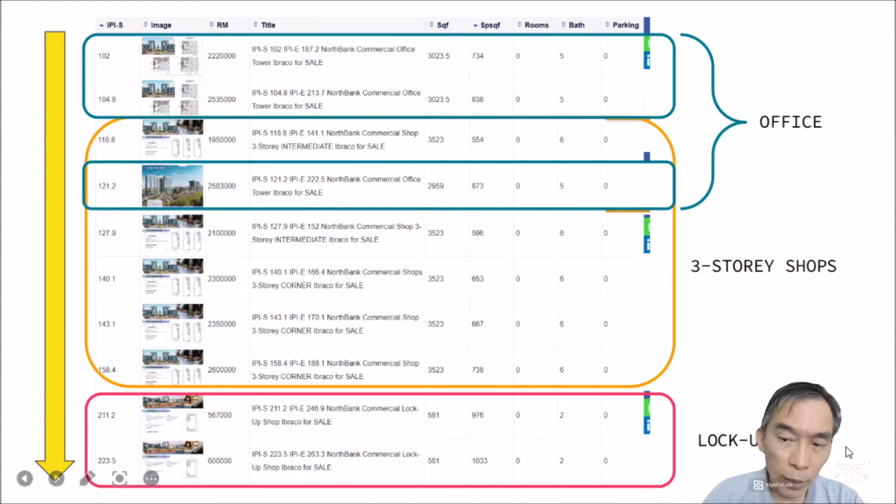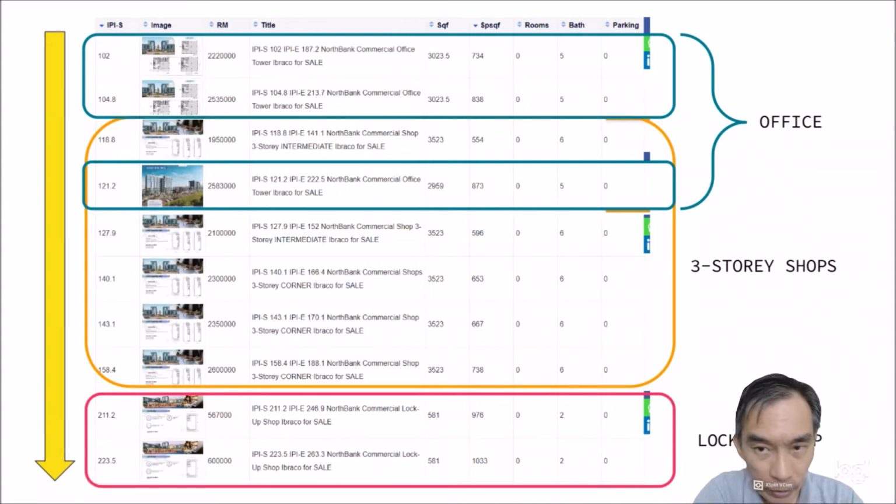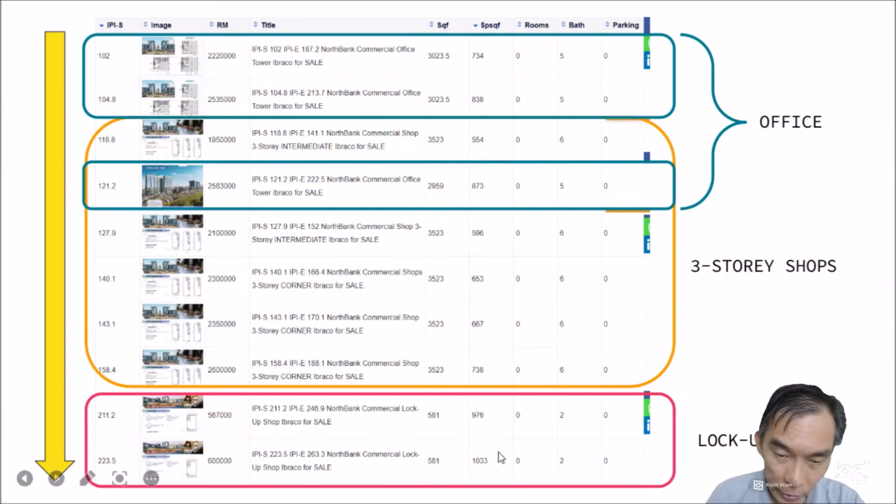So why is the lock-up shop more expensive in the sense of looking at the higher IPI score here, more expensive per benefit? It's because the price per square foot is very expensive compared to the bigger size, because the lock-up shop is a smaller size, 581 square feet only, on the ground floor. Therefore, it is expensive in the sense that it is a commercial outlet for an individual retail store. This can go up to 1,000 per square foot in terms of cost, and therefore its IPI score is as high as 200 over.